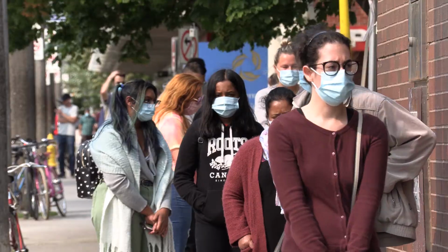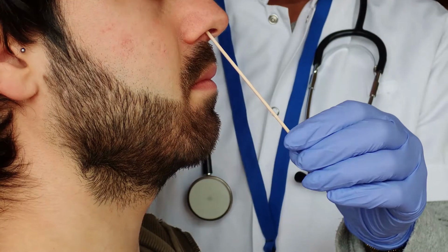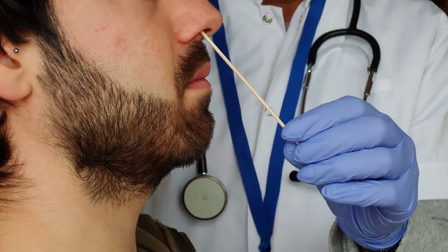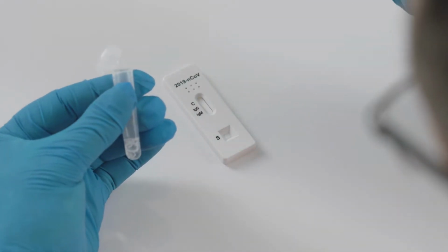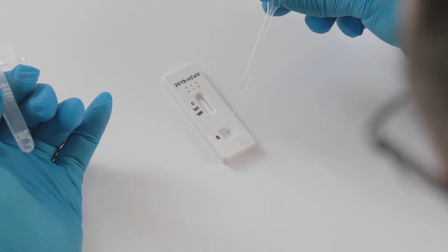We are looking at numbers like 10 million tests per day for a full safe reopening at schools, in nursing homes, in churches, for example, but also on the workforce reopening side. We need to have massive testing capacities throughout 2022.